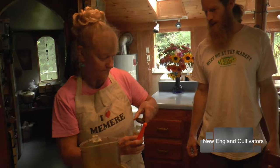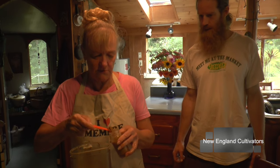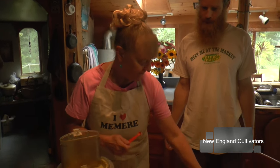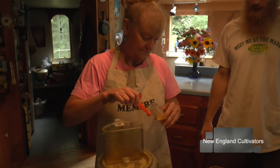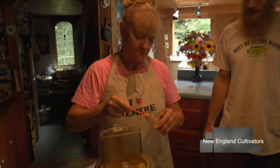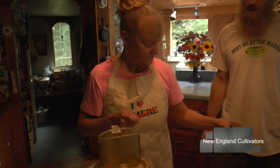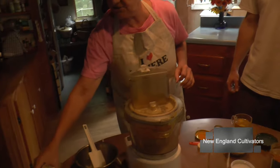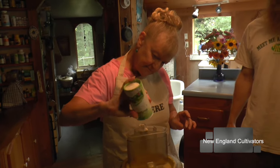This is cumin. I like a little bit of cumin in my mayo. So heaping 1/4 teaspoon. Like that. A little bit of mustard. Maybe a regular 1/4 teaspoon of mustard. And then a generous pinch of salt, or this is a seasoned salt here that I like. I'll put that in.